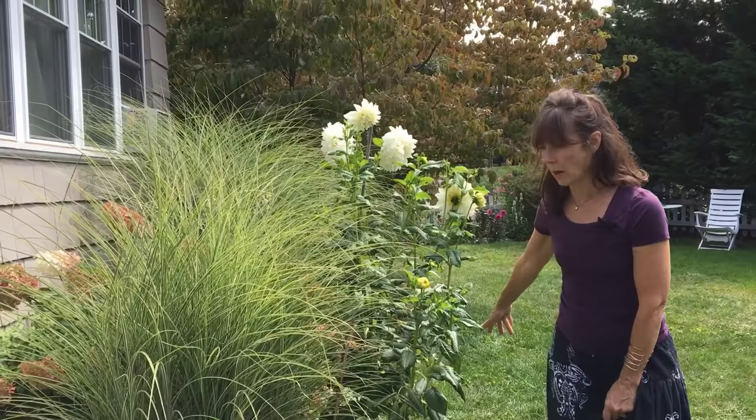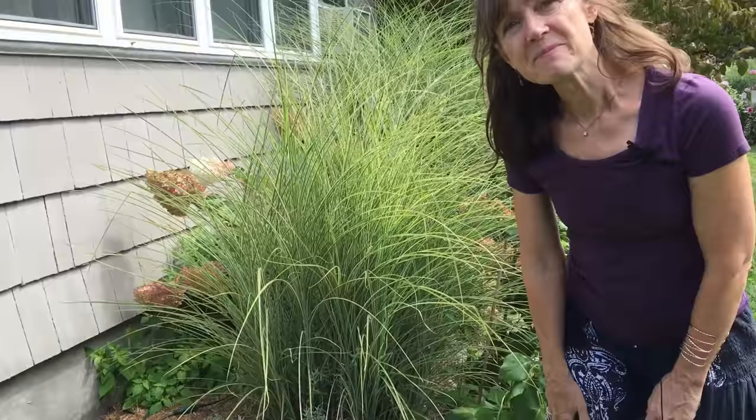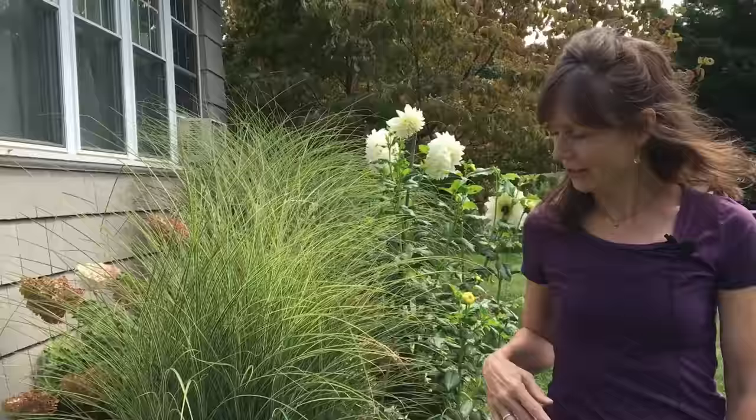More white echinacea. This is supposed to be white. I don't know what's going to happen to it. Sometimes they hybridize. It's a different color. And another echinacea. That little black spot back there is where I planted a white clematis, and it did not do well. So those are the things you don't always hear about in gardening videos. So I like people to hear about that stuff.